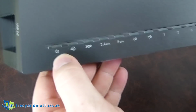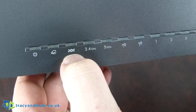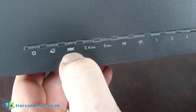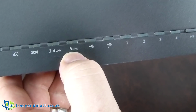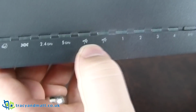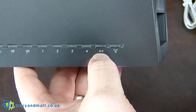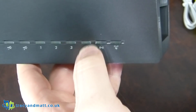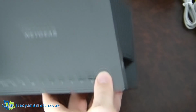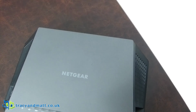Okay, down here we have some lights. That's obviously a standby light. That's probably internet connection. That's how to tie a knot, a sheepshank or something like that. The 2.4 gigahertz and 5 gigahertz flappy lights. USB 1 and 2. And then the Ethernets at the back. The Ethernet ports 1, 2, 3, 4. Wi-Fi. Oh, that's a button, right? Okay, to reset Wi-Fi possibly. Well, we're going to be able to find out. Let's have a look at the quick start and see if it actually has a guide for what all of the lights mean.